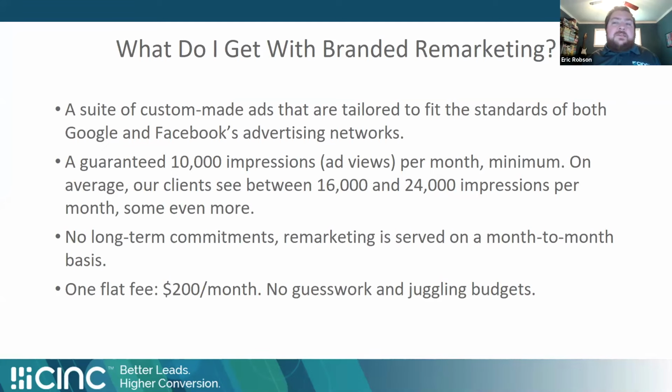Unlike other forms of display advertising, there's no long-term commitment, just like Harry pointed out with our other advertising services. Branded remarketing is served on a month-to-month basis. It's a flat fee of $200 per month. Unlike pay-per-click, it is a fee. It's not a budget. We don't negotiate up and down. It becomes really difficult to manage at that level, and we'll go into some detail as to why later. But just to simplify things for you and for us, we just have a $200 flat fee. And month to month, if you decide, after two or three months you don't like it, just let us know ahead of time and we'll take it off.